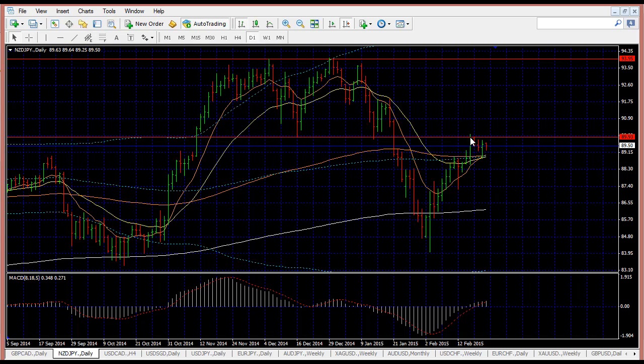From what I see, it's just stopping momentarily. All right, so this will most likely, if there isn't any major news, eventually break up, probably a while more. And if there's a nice confirmation, a closing above the previous high, this is most likely set to resume its uptrend.